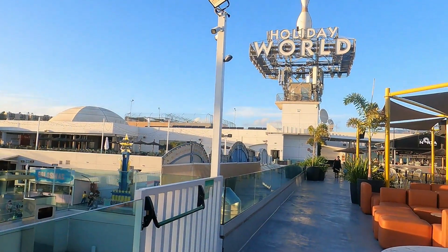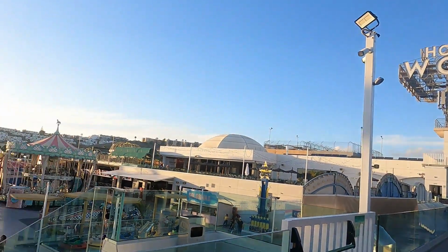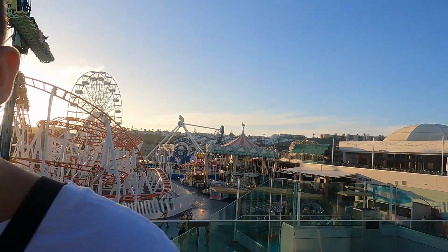Yeah, it does. So we got a cocktail bar up here at the top. So for adults, if you're bringing your kiddies, you can sort of sit up here while they run around and repeat all of the attractions.